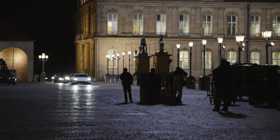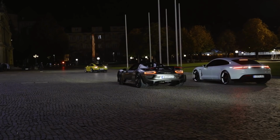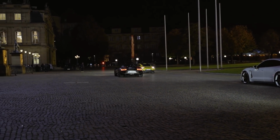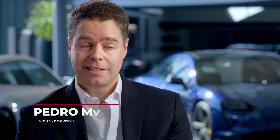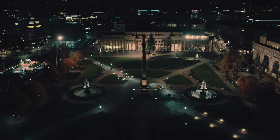We took all the cars to the Schlossplatz, which means really Palace Square in downtown Stuttgart. And usually it's an area where you cannot drive. And of course some of the cars cannot also be driven on the road, so we needed special permits to drive cars like the 917 on the Schlossplatz. So we had forbidden cars and forbidden places.